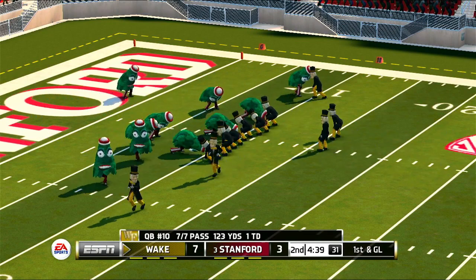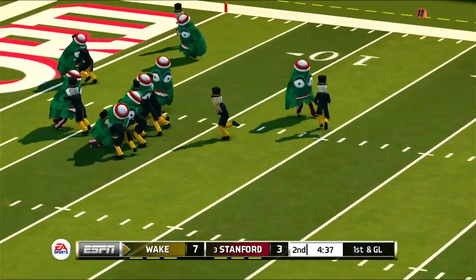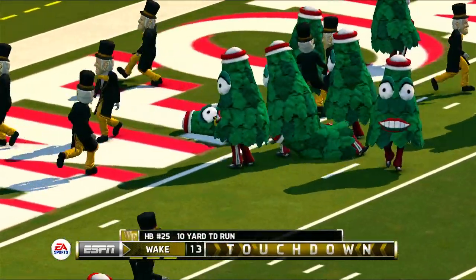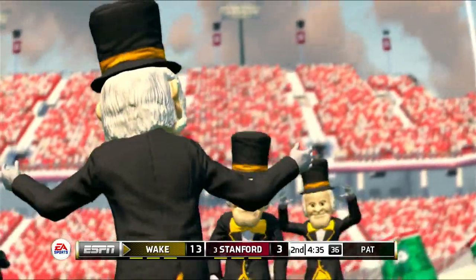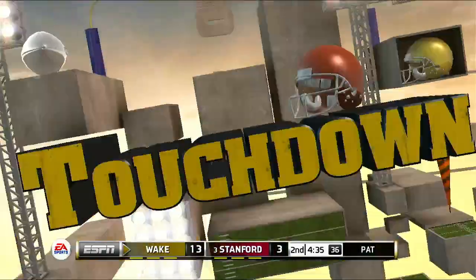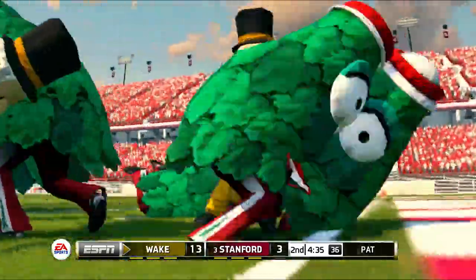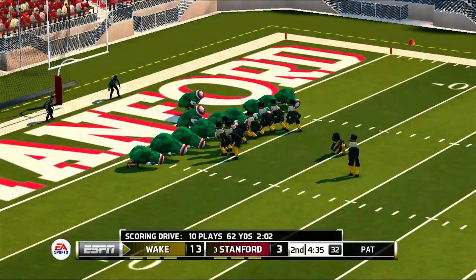Three down. Check Mike 11. Touchdown, Demon Deacons. He is such a talented, skillful back, as you saw right there. What makes him even better is that these coaches know how to use him.